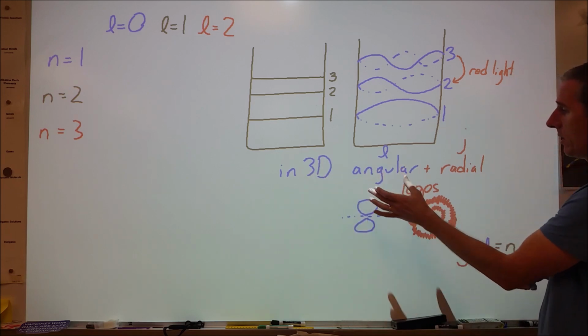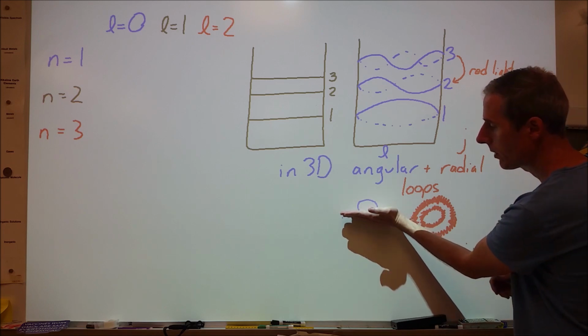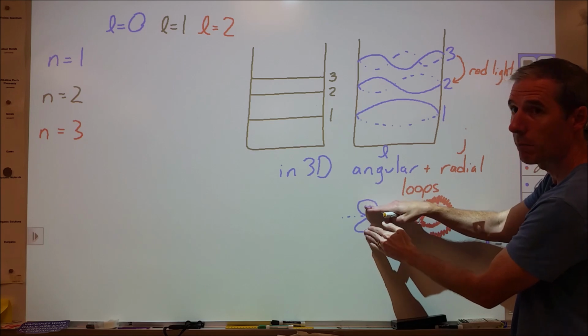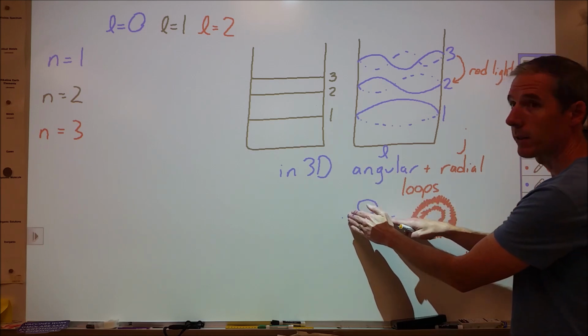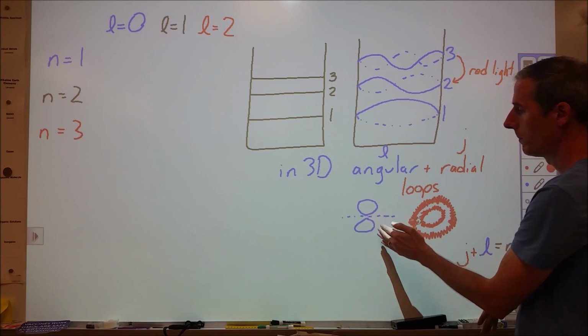Now, when I say an angular loop, what I mean is, if you take your hand and move it at different angles, all of a sudden at this angle there's a lot of motion, and then it goes back to none. And so this would have 1 angular loop, okay?